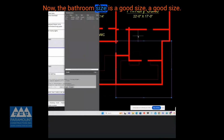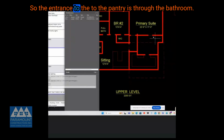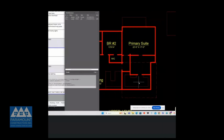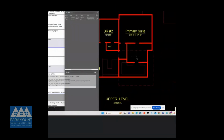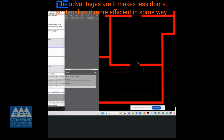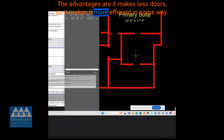Now the bathroom size is a good size. So the entrance to the closet is through the bathroom. Yes. Is it okay? Usually it is, that's how it is. It's done probably 80 or 90% of the time. I see. But some people feel it's a little weird or odd. The advantages are it makes fewer doors, so it makes it more efficient in some way.